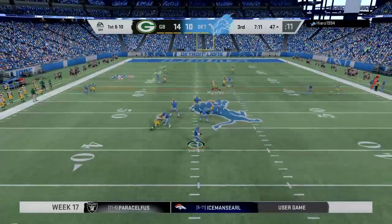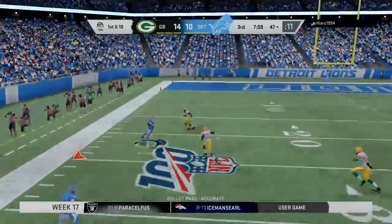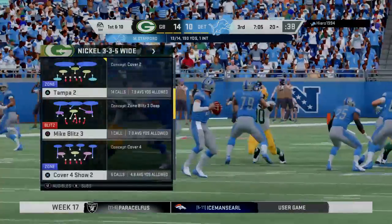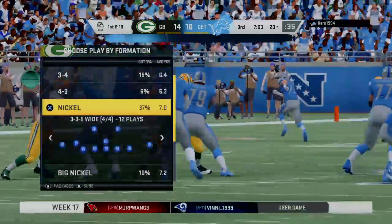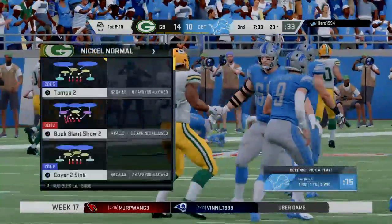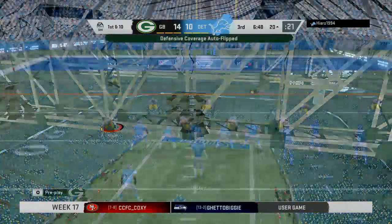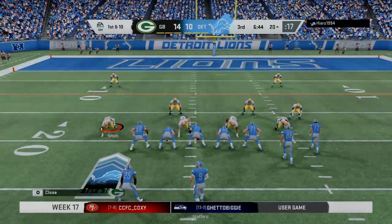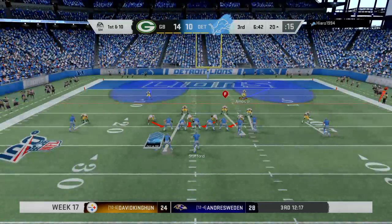Operating from the gun, Stafford. And it's caught here, Amendola. That'll be marked as a 27-yard pickup. It's a gain of 27 yards. First and 10 at the 20-yard line.